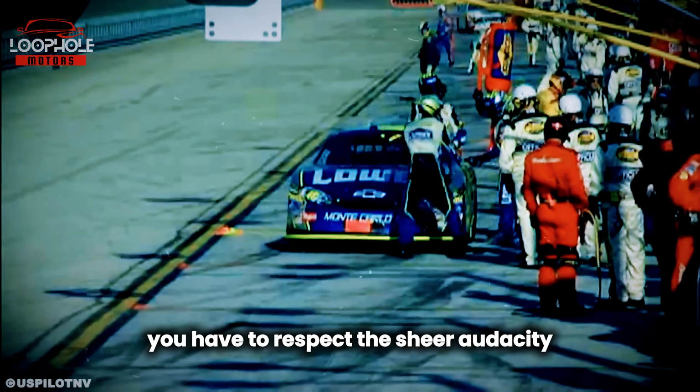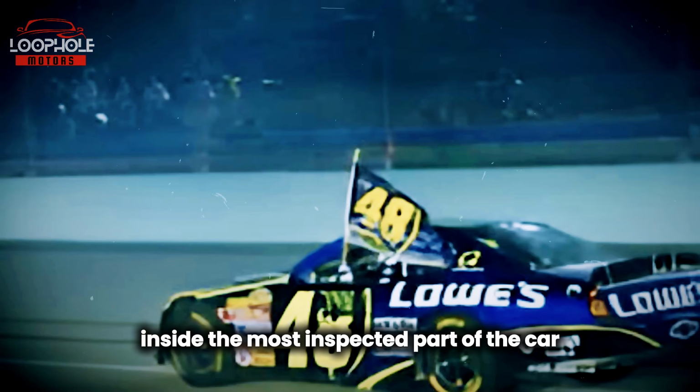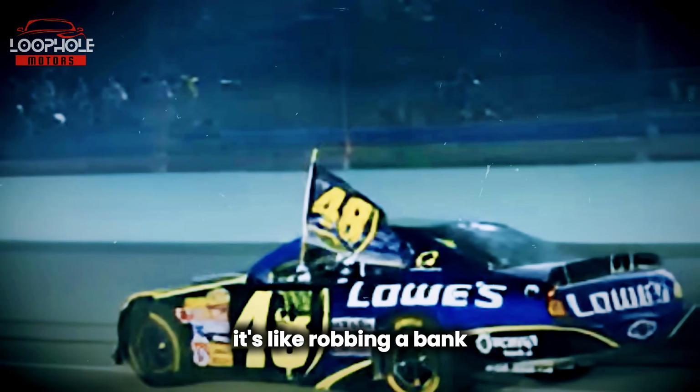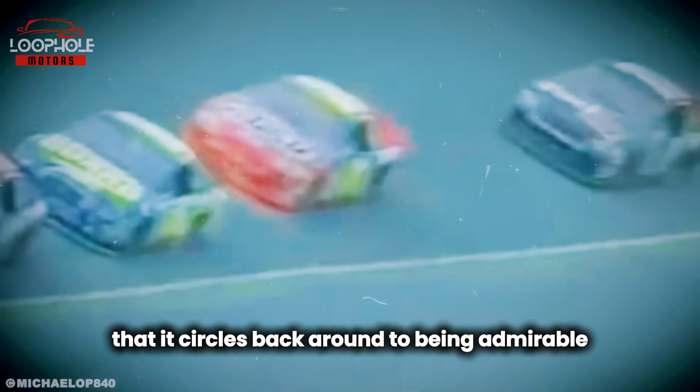You have to respect the sheer audacity of hiding a forbidden mechanism inside the most inspected part of the car. It's like robbing a bank by hiding the money in the police chief's office. It's so bold that it circles back around to being admirable.